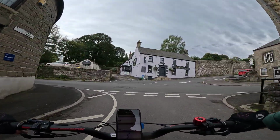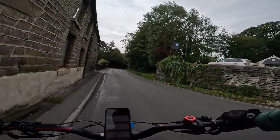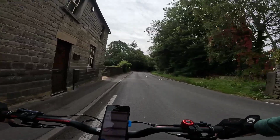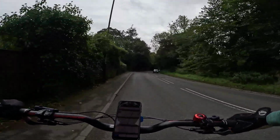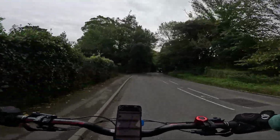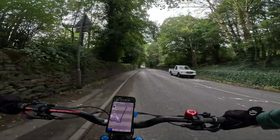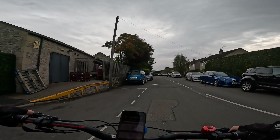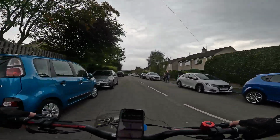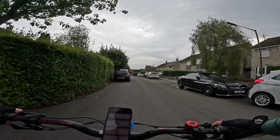Right, I'm just coming out at the Moon Inn, and this road is going to pretty much take me back to the starting point. So it's going to be just a bit of road section now to the finish. Just going past a Cafe 19, which looks quite a nice place as well. Right, I'm at the finish now of this ride.